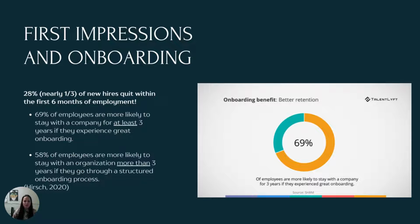So overall, better onboarding procedures and processes are important to keeping a lower turnover rate, which brings us to the retention of our employees. So let's look at some facts here. 28%, so nearly 1/3 of new hires, quit within the first 6 months of employment. 69% of employees are more likely to stay with the company for at least 3 years if they experience a great onboarding. 58% of employees are more likely to stay with an organization more than 3 years if they go through the structured onboarding process. So the statistics listed here prove to us that structured onboarding processes can help create better first impressions and can lead to better retention rates.